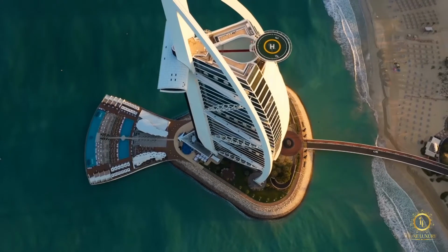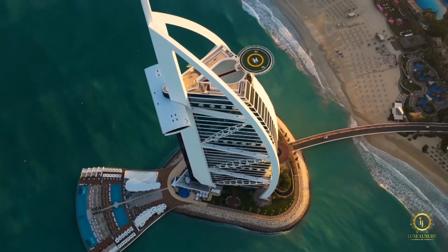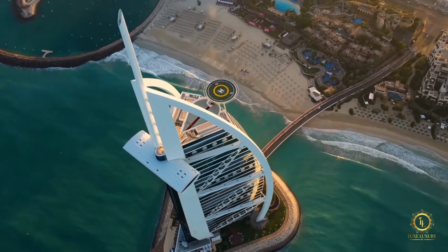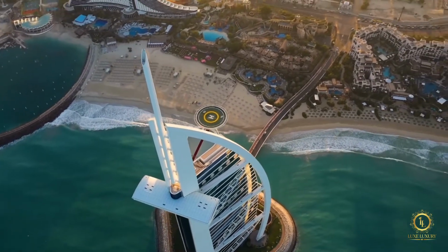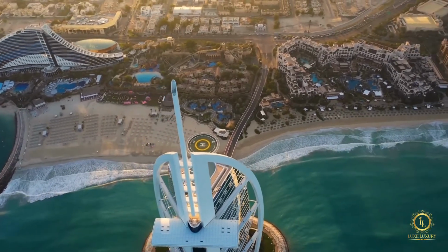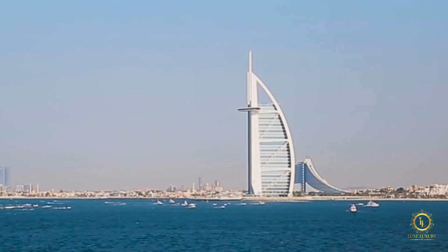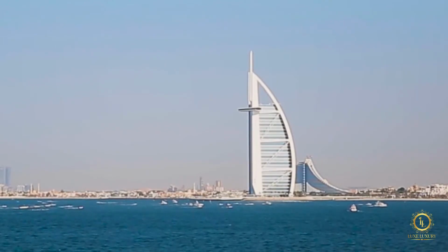Upon arriving, get ready to look up to the 321 meters high building. This is not surprising since the hotel is recognized as one of the tallest hotels in the world. However, it is interesting to note that there is a 39% space in the area of this building which cannot be occupied. Moreover, the overall structure is said to be composed of almost 2.5 cubic feet of concrete and more than 9,000 tons of steel.